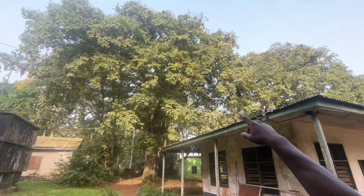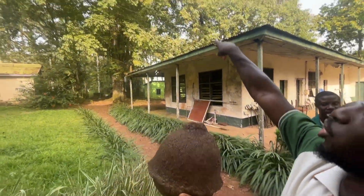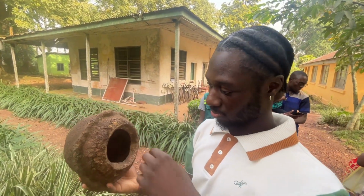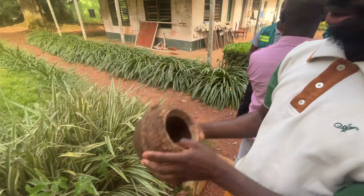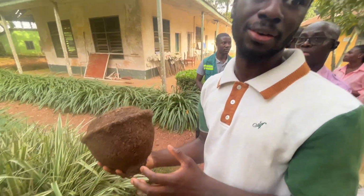And the monkeys used to climb these trees. You can see multiple of them on the tree. They used to climb them and put their heads in here, then their heads would get stuck. That's how the locals called it, the name monkey pot. So this is a fallen one. It weighs probably about a pound and a half.